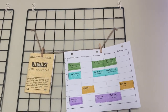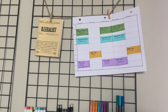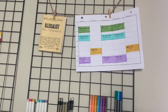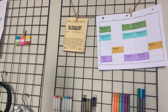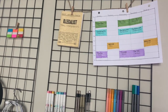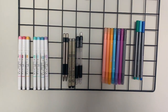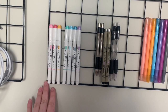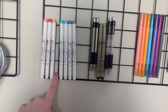The next one, I have my schedule, like my weekly schedule, not even accurate right now because they changed our class times when we all went remote. So I do have to update it. I just have a little book, not even book. It's almost like a coffee table decoration, but it is super interesting. It's just trial statements. All right, so down here, I just have more stationery items. I have my highlighters over here. I use different colors for different classes. My green one is missing right now.